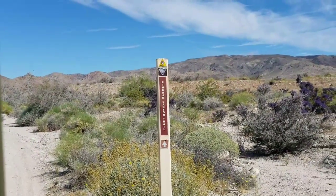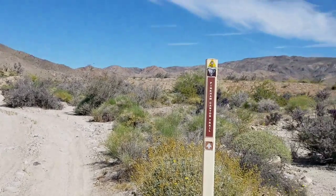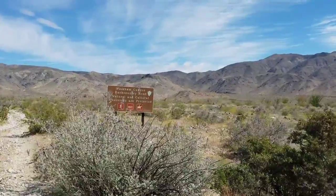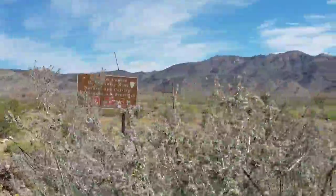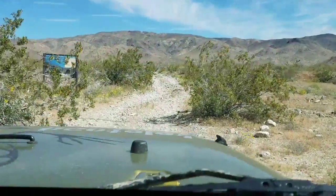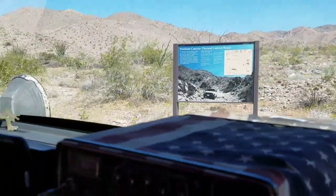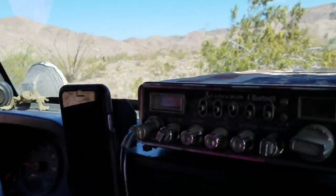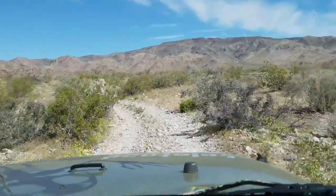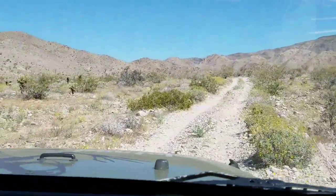Alright. Found our trail here. It's marked. Very narrow trail. Doesn't look bad. Now we're starting our Pinkham Canyon Trail. From here, right. We read the sign. Lots of warnings about making sure you have tools, four-wheel drive, high clearance, extra oil, extra water. I guess this might be a rough trail, this Pinkham Road.